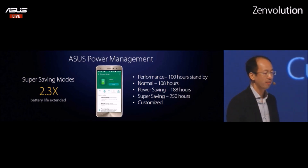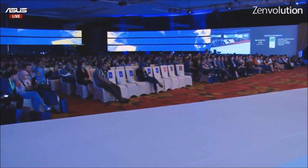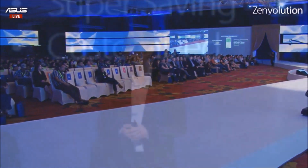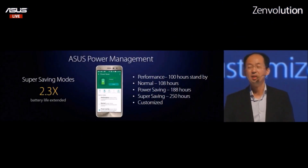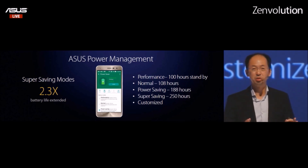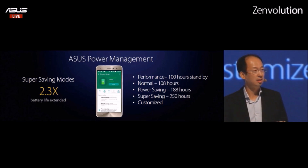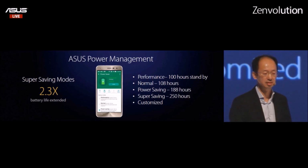And ASUS has a new power management system that can deliver amazing battery life. Now, in the power saving mode, it can last 188 hours. And in the super power saving mode, it can last 250 hours of battery life. So even if you want to go out for long distance travel, you don't need to worry about the battery life. And you can see all the product reviews that have come out for the ZenFone 3. Media journalists are amazed by the battery life of ZenFone 3. They all think ZenFone 3 is really power efficient.